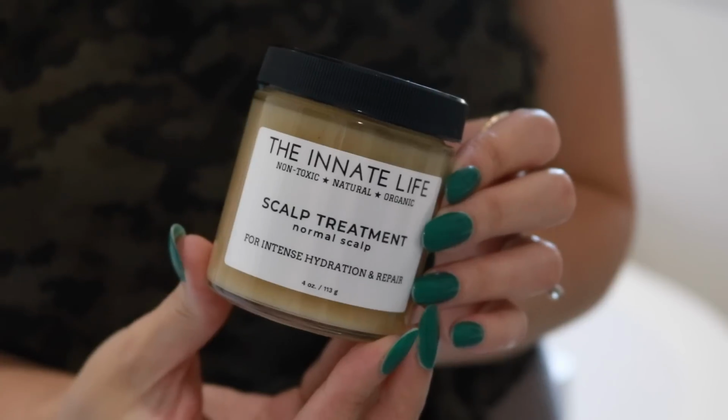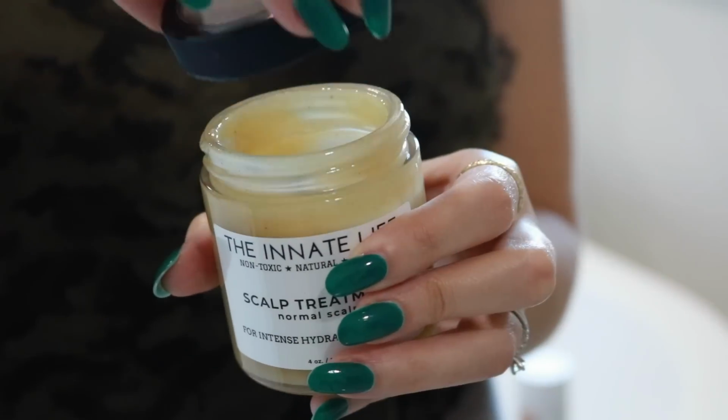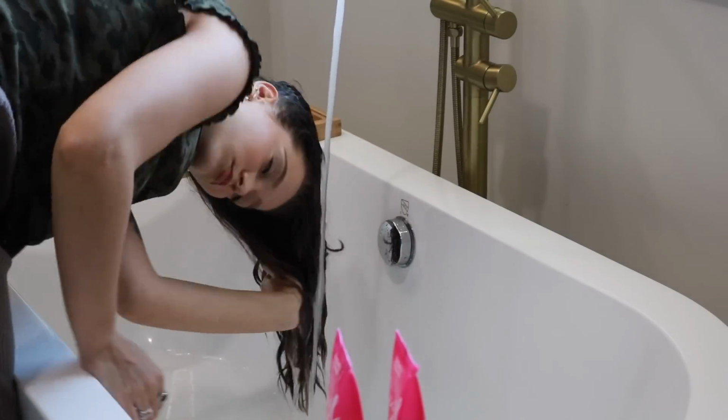This, I feel like, feels so soothing and good, and it does have a bit of like a minty sort of scent and slight feeling, but it's very mild. It's not like tingly or strong or anything like that. It's just a very mild, clean feeling.